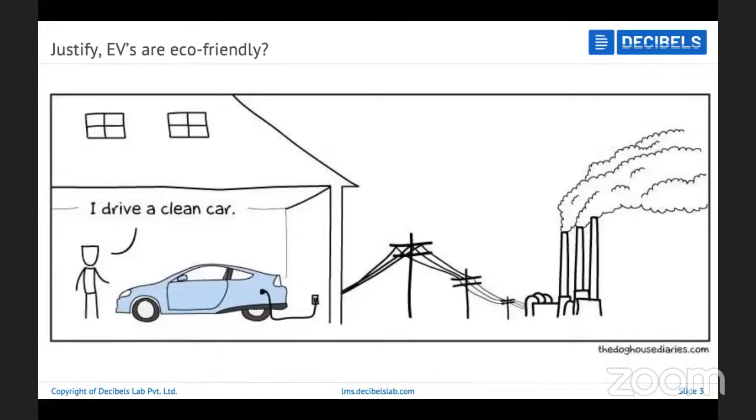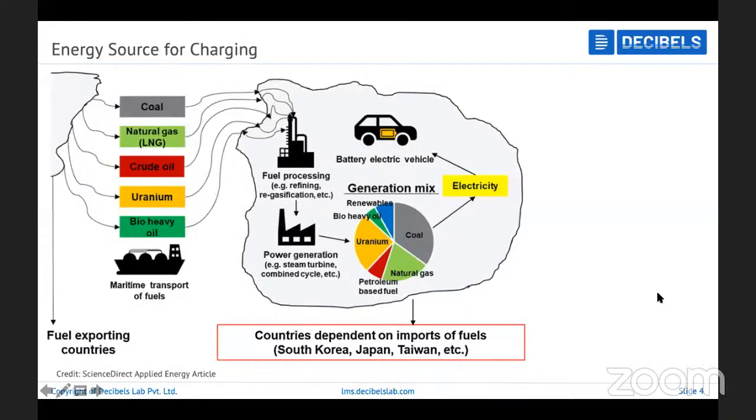You put that DC into the battery in the form of chemical energy, and then you convert the chemical energy into electrical energy for the motor controller. Then that electrical energy gets converted into mechanical energy at the motor. So when you see the whole process, there are a lot of losses, right? That's why we need to somehow come up with the exact picture of how we can prove EVs are eco-friendly, rather than just jumping into any detailed technical topic.